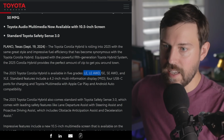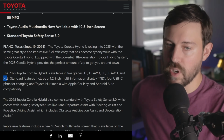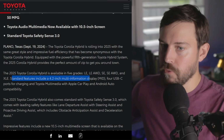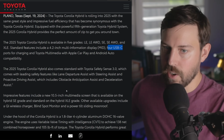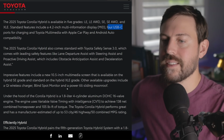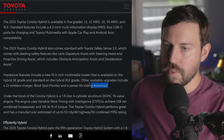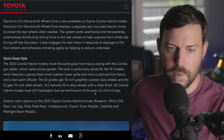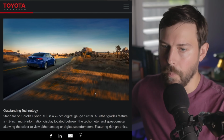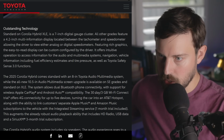5 grades: LE, LE all-wheel drive, SE, SE all-wheel drive, and XLE. There's no all-wheel drive option on the XLE. Standard 4.2 inch screen, 4 USB-C. So it's kind of like a carryover from everything we just talked about, except the engine is different on these models. And even the upgrades are also optional, same thing as the gas model. Fuel economy hasn't been changed. So really the main changes here are going to be the bigger screen, which is optional.